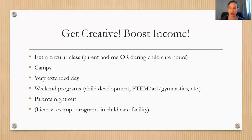Then weekend programs, and I've seen this at a lot of programs throughout the county as well, is you kind of do a license exempt program within your child care facility.